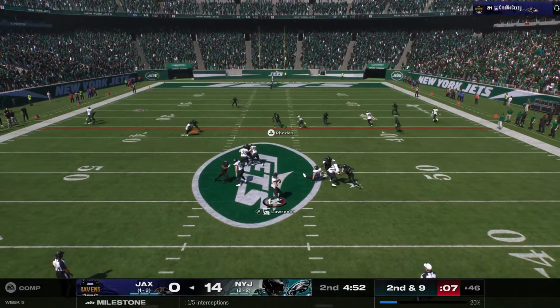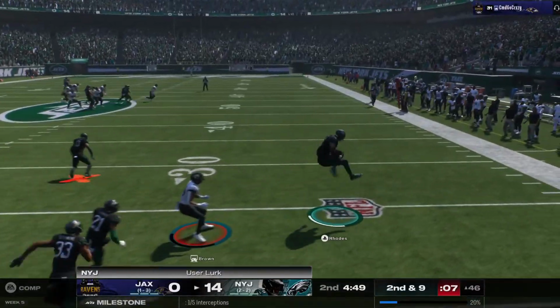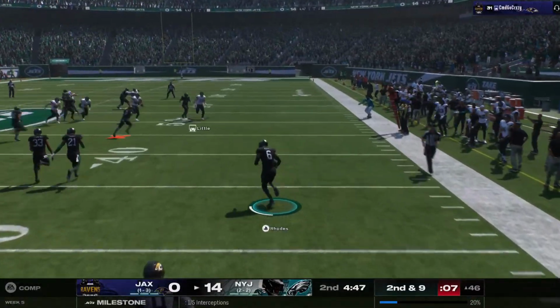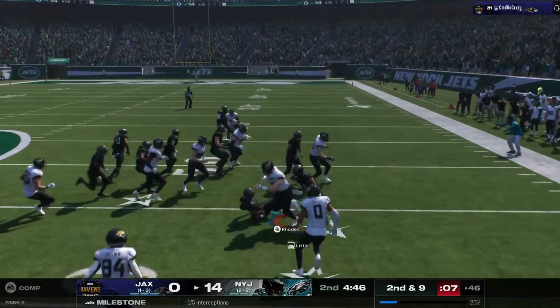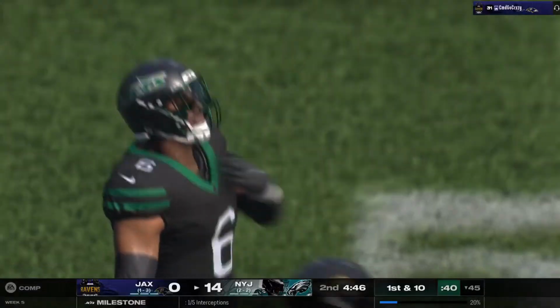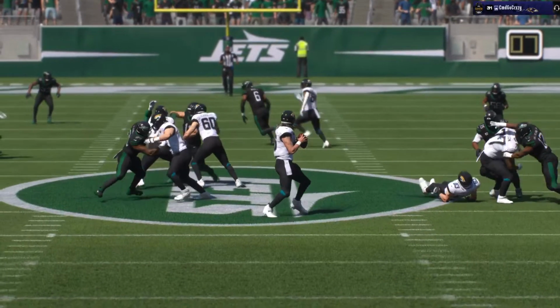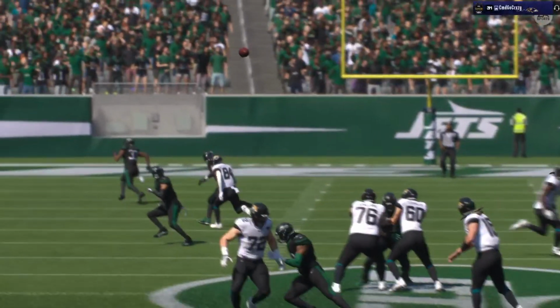Working out of the gun, it's Lawrence. This is intercepted. And the Jets will have great field position as they take over at their own 45. All right, so that's consecutive drives now. You've come out here and thrown interceptions.